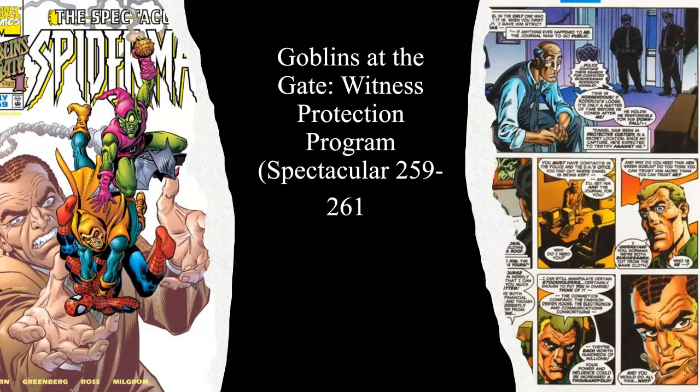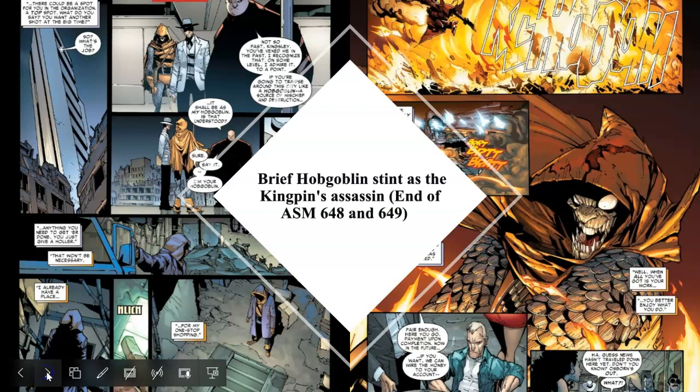So at the conclusion of the storyline, Roderick Kingsley is going to retire again. Daniel Kingsley is going to have more impetus to testify against his brother, and then Norman Osborn is going to basically acquire and devour a lot of Roderick Kingsley's wealth. So Daniel Kingsley is going to disappear for a very long time in the Spider-Man universe, but he's going to appear in Amazing Spider-Man 648, and he's actually the Kingpin's assassin.